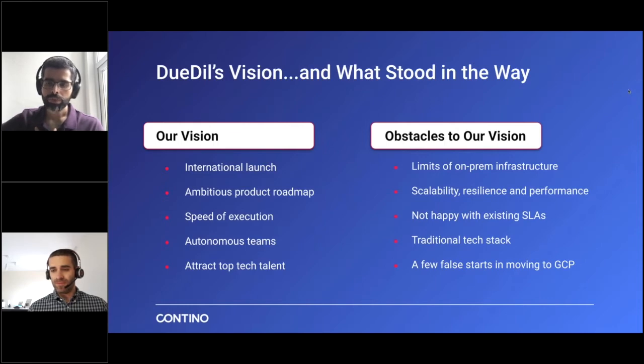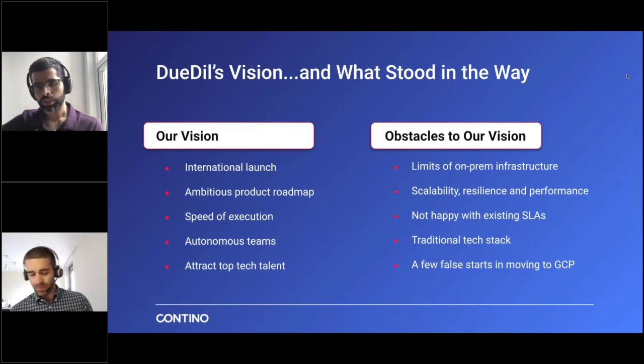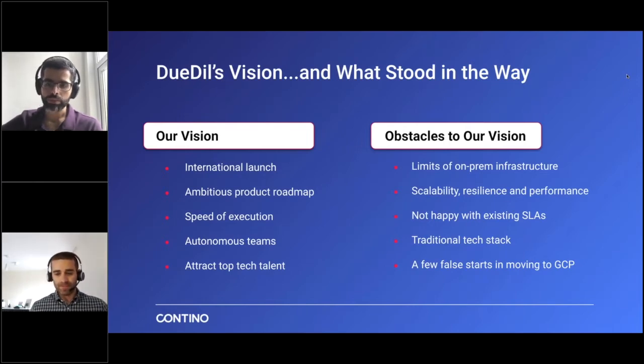But there were a few obstacles in our vision. Number one, we were an on-prem infrastructure. So that was quite limiting to how we wanted to satisfy our vision, because it limits our scalability, resilience, and performance, as mentioned over here. And we were not very happy with our existing SLAs with the infrastructure that we were on.